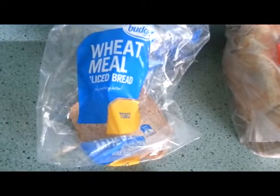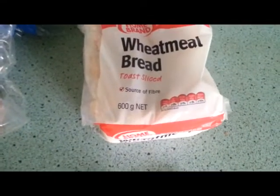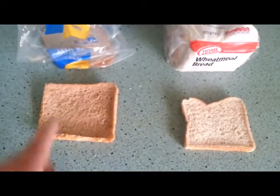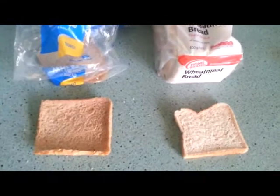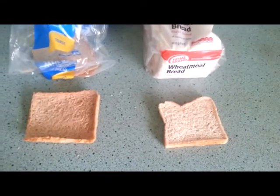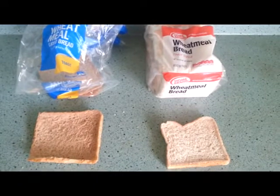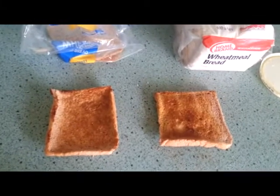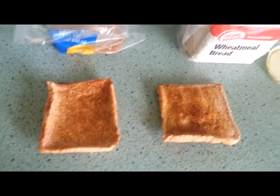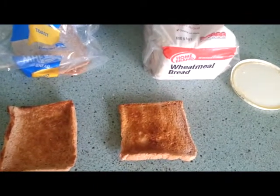Now, I'm going to have toast with my eggs. And over here is budget wheatmeal bread, and this is home brand wheatmeal bread. You'll see that the budget one is browner in colour, this is a paler white colour. Both the same name, they're both wheatmeal breads, but different brands, different colours, and I'll compare the taste. Here they are. These are my 2 pieces of toast. The wheatmeal sliced bread from Budget is there on the left, and on the right is the home brand wheatmeal bread.